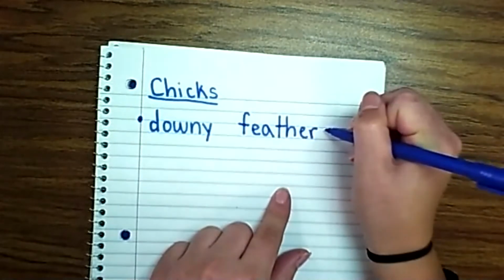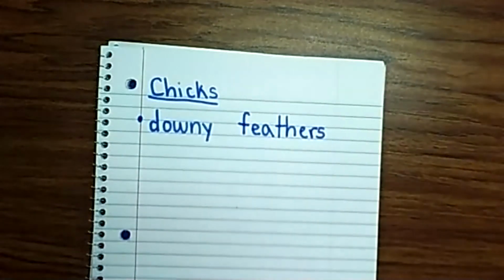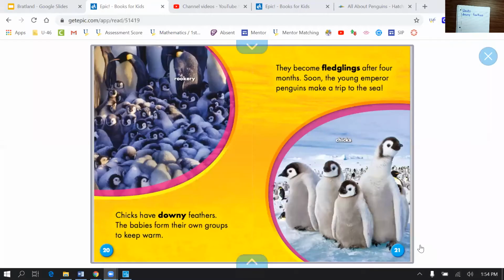F-E-A-T-H-E-R. And they have more than one, so let's add our S. Downy feathers. Readers can learn facts just by looking at the picture. So we're all going to look at the picture right down here in the corner.